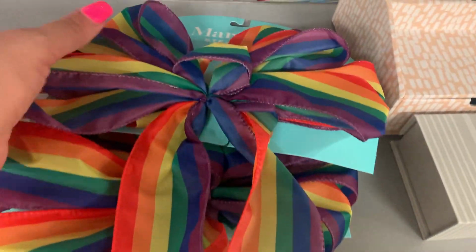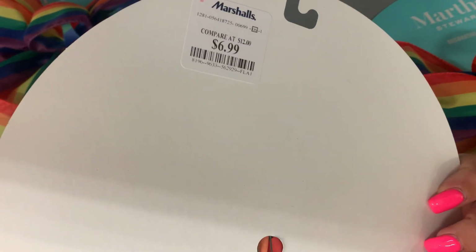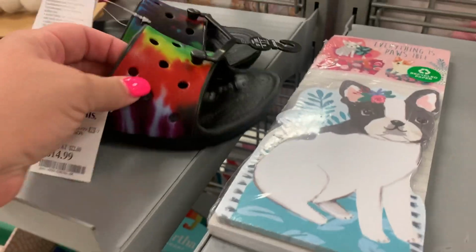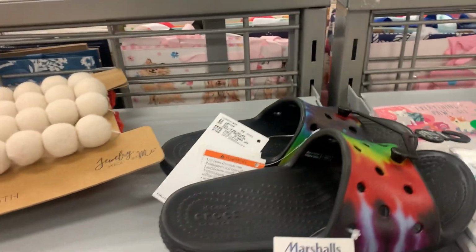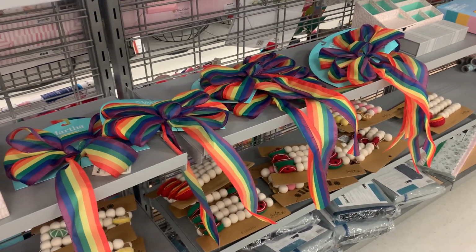The Martha Stewart bows, they have these. And again, let's see how much they are here. $6.99, just like they were in TJ Maxx. And then up here, somebody left some rainbow Crocs. And that looks like about it for this side.